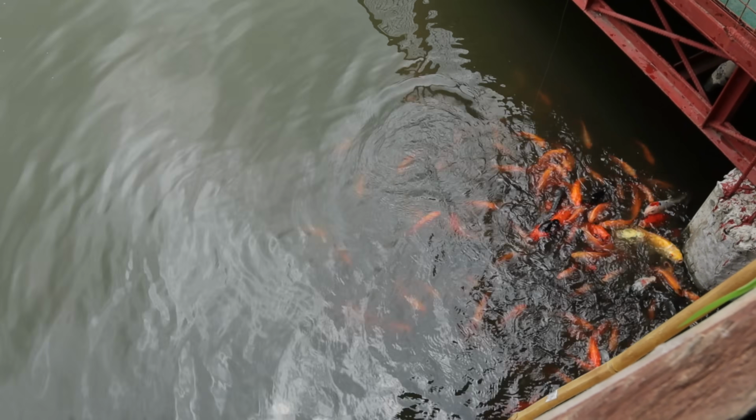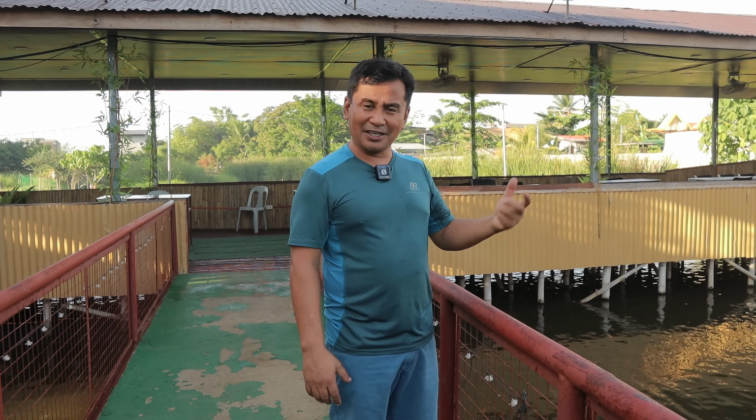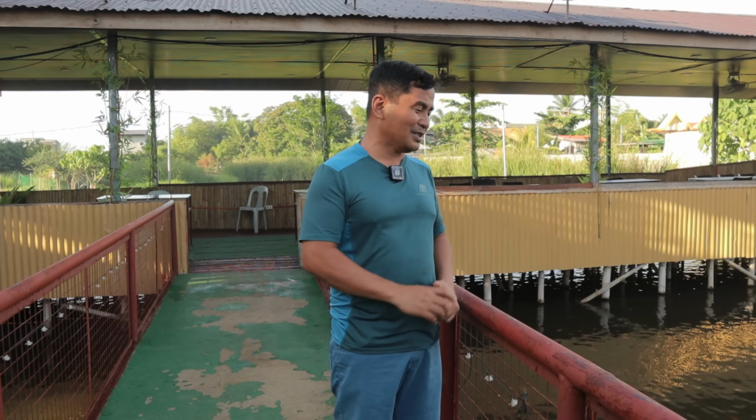And you will see here, guys, that we have so many already inside the aquarium. This is good for the day because I received some text messages and even messages in Messenger that they are coming here at lunchtime to eat these tilapias. And you will see, guys, that this is already a sustainable business.